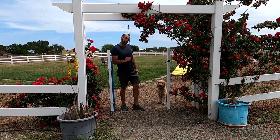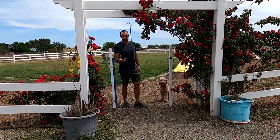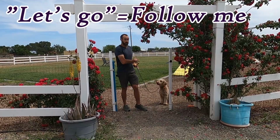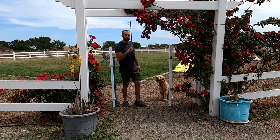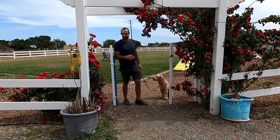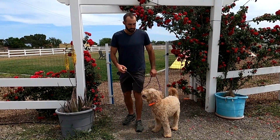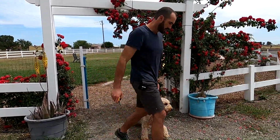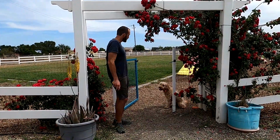The other way to release them is by saying, let's go. And that's a more controlled release. So remember, let's go means your dog has to follow you. They're not allowed to run around and run all over the place. But both are ways that you can release your dog. Let's go. No. Let's go. Okay, free.